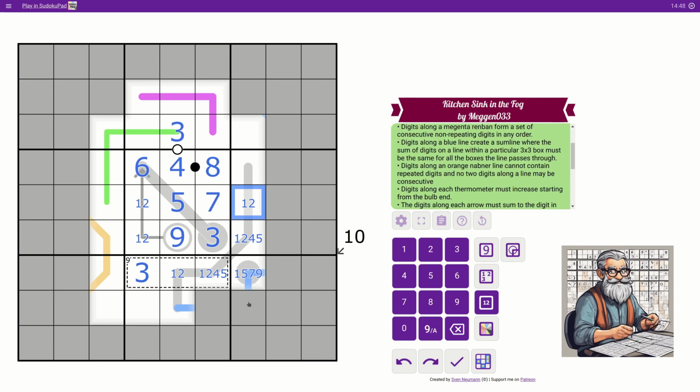We see as well that that blue line continues here, which means that whatever it is in these 2 cells in this box should be equal to whatever it is in this box, no matter how far it goes. We don't know yet. We see now this, what is that? Purple?